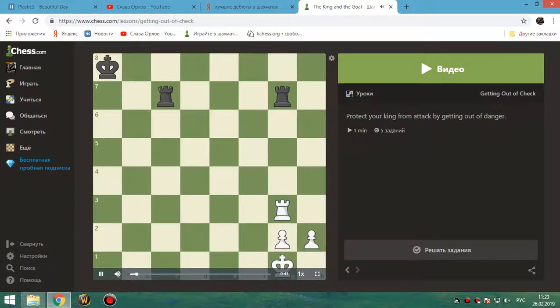As we learned in the last lesson, when the king is in check, it must get out of check. You cannot ignore check and do another move you want to do while leaving your king in check. You have to stop the check. Luckily, you have three easy ways to get out of check.